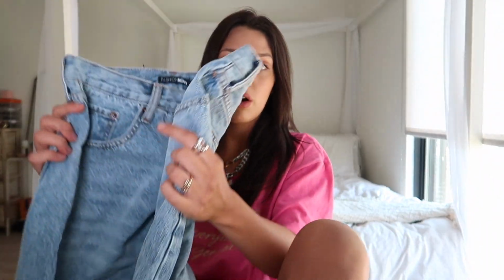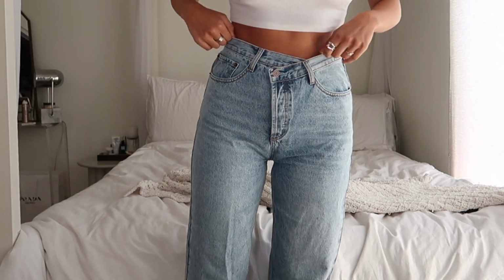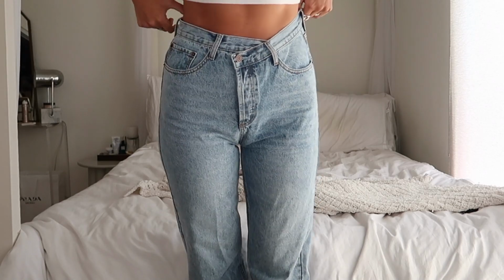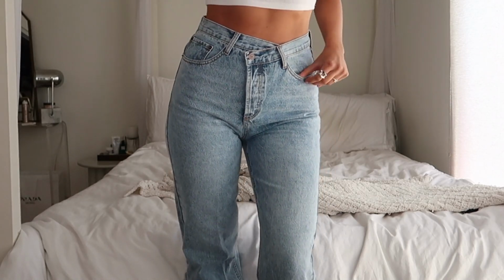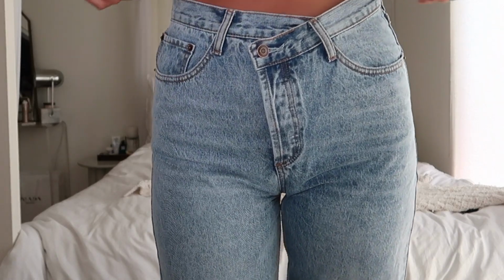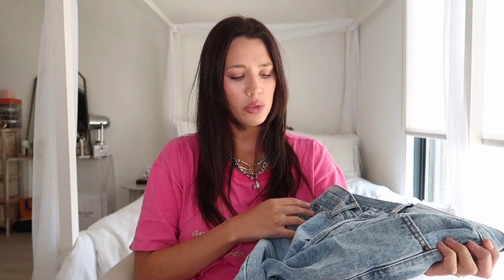I have to start off with my favorite piece. These jeans are, I need to put my legs down, I'm getting a little too comfy here, but these jeans are these crisscross crossover jeans. They are so cute, they're so flattering, they're really comfortable. I've worn them a million times already. I've been wearing them out at night, or I wore them during the day with a little crop and a little throwover shirt. They're just really comfortable, they're really cute. I find them very flattering.